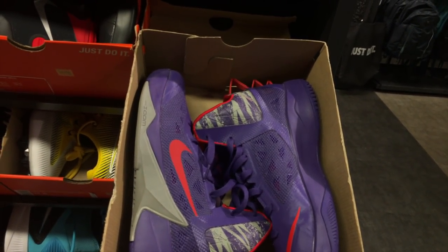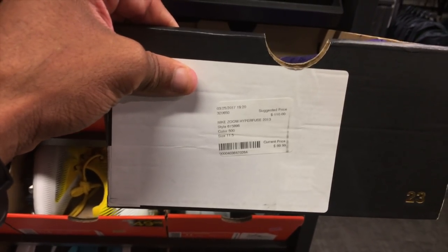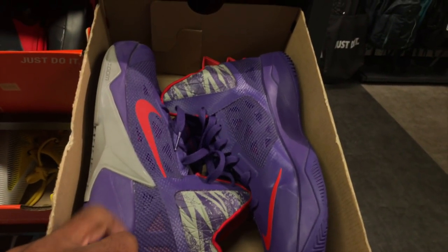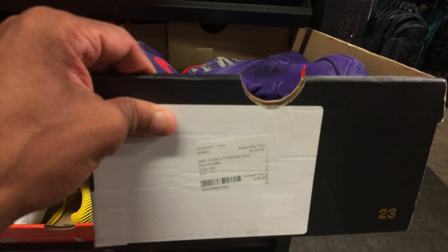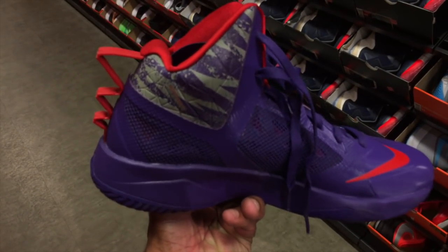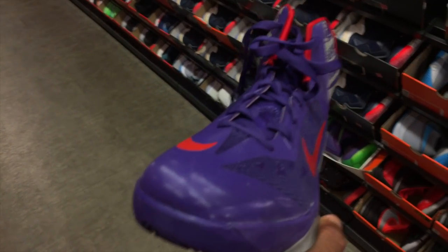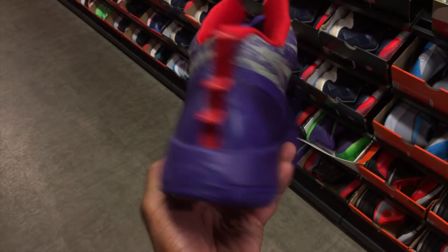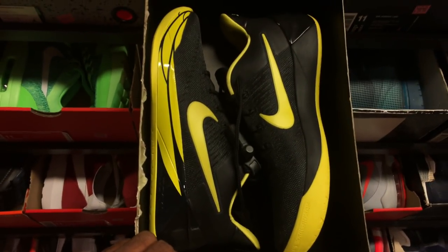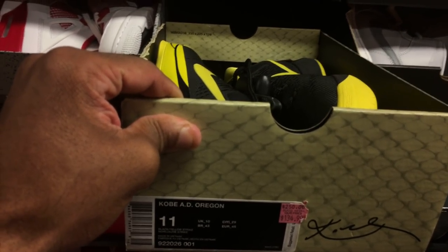These look like Hyperdunks. Hyperdunks 2013. Yeah, I remember these. It's actually a good balling shoe, man. What they want for them? 90 beans. Actually, it's a good balling shoe. 2013 though. Why did Nike still have this shoe? The Oregon colorway. I think I showed these shoes last time I was here. They're still here. 135, minus 20% off.